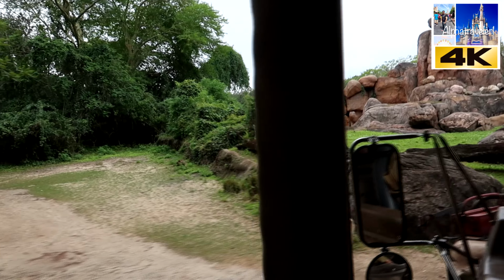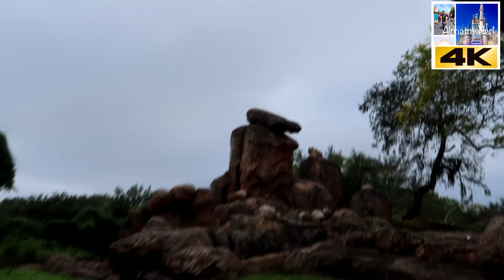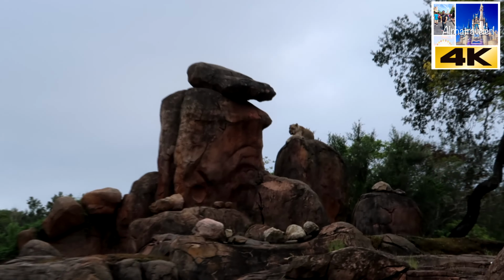Our cheetahs, while fast, are going to be more like sprinters. They don't run for very long or very far. But right here in front of us is a large rock formation called a kopje, and the queen of the savannah herself. That is a female lion.